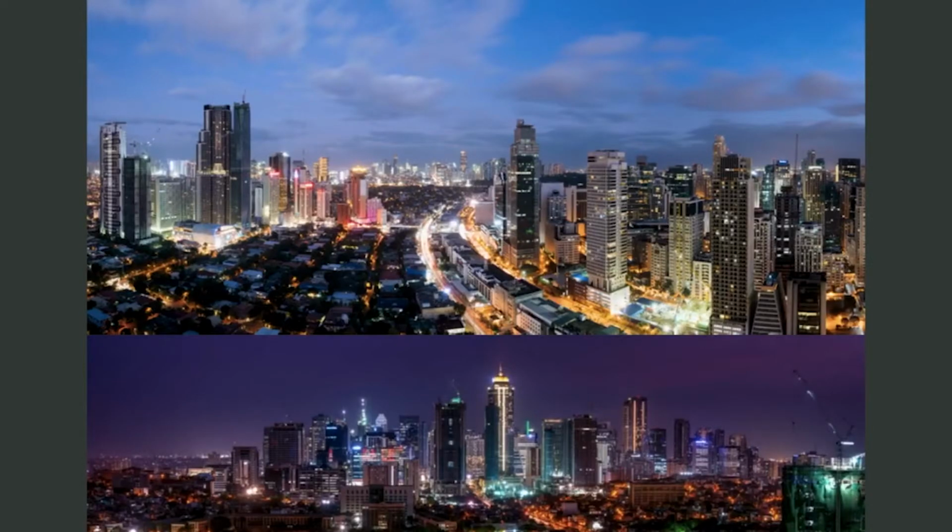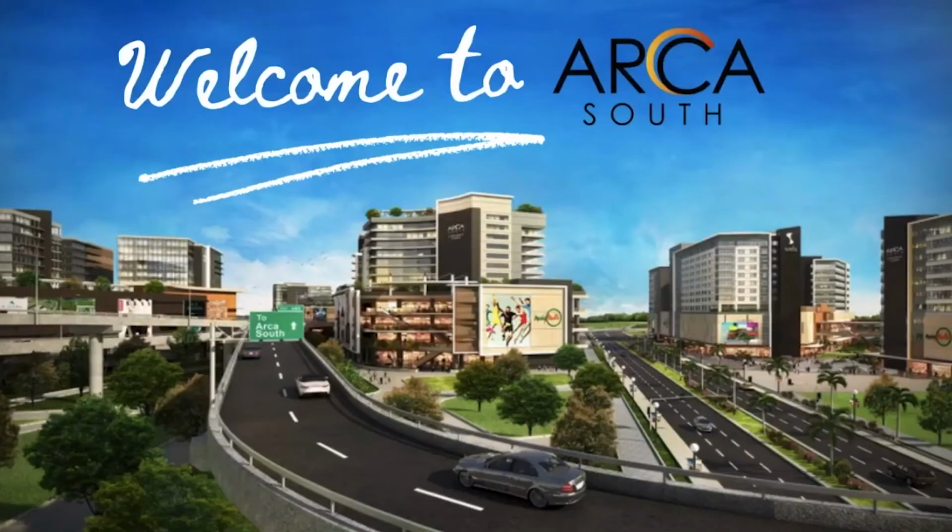After seeing the progress of those two estates by Ayala Land, I'd like to ask you, if you had the chance to go back in time and invest in either one of these CBDs, would you take the opportunity? While we unfortunately can't go back in time, the good news is that you still have the chance to invest in another upcoming CBD by Ayala Land, Arca South Estate.